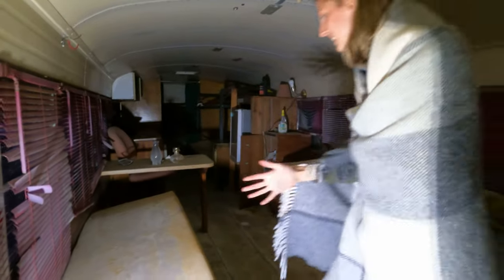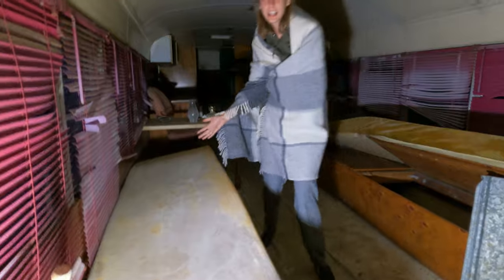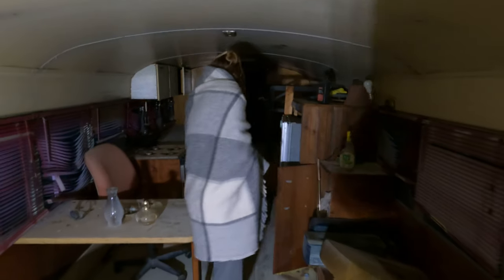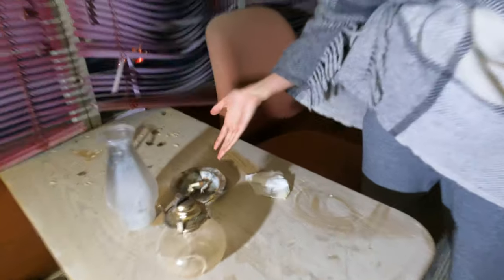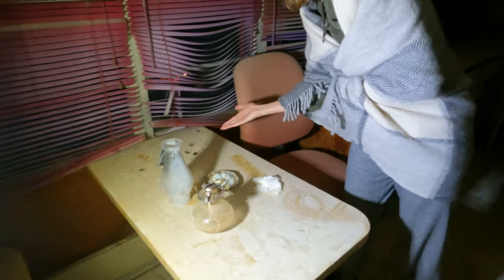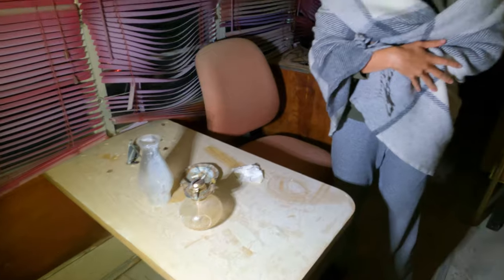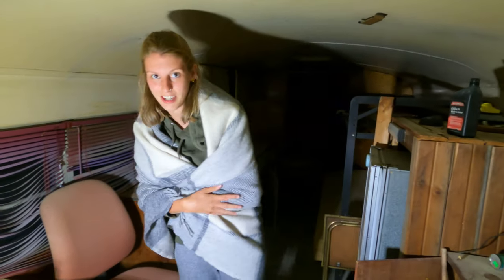All right, so to the left, we've got a lovely bench. And to the right, we've got another lovely bench. Really creative. Oh, we've got a desk with some cigarette butts. This is just a smoking table. Some dead moths. It's important in the 70s and 80s to have a good smoking table in your bus. This is definitely the vibe.